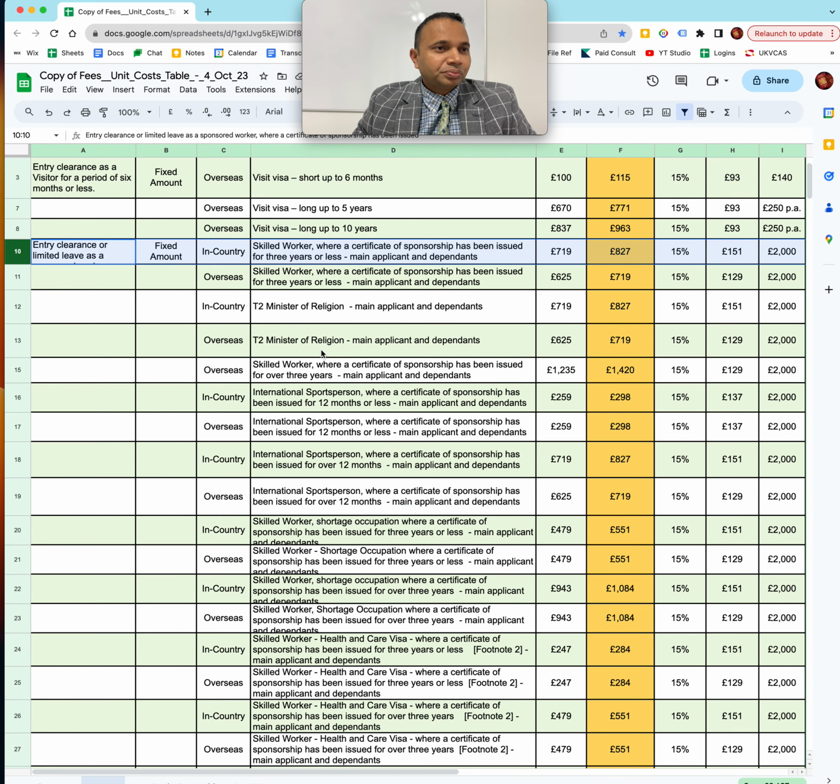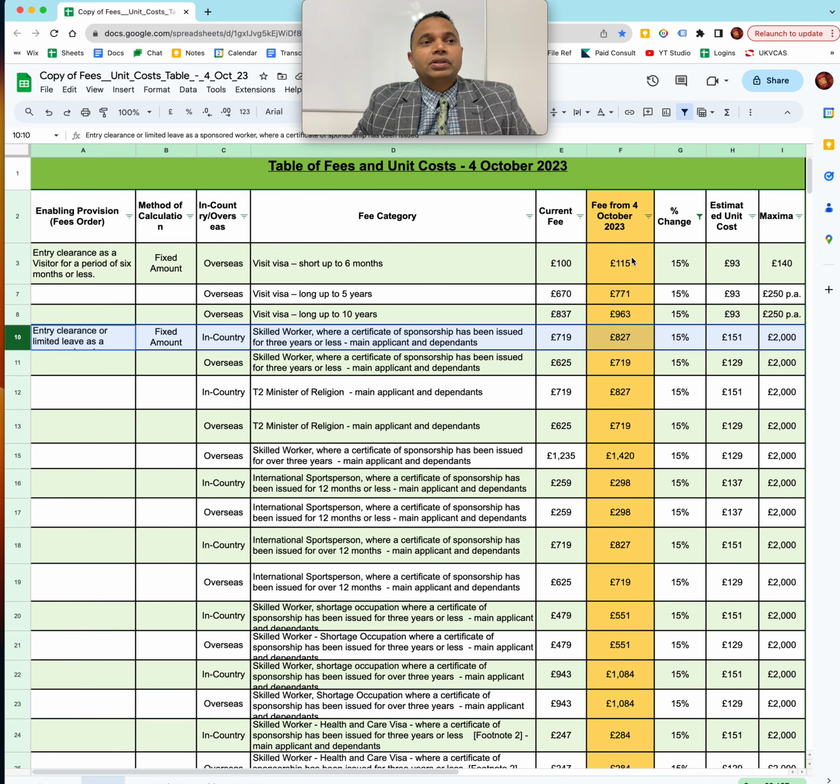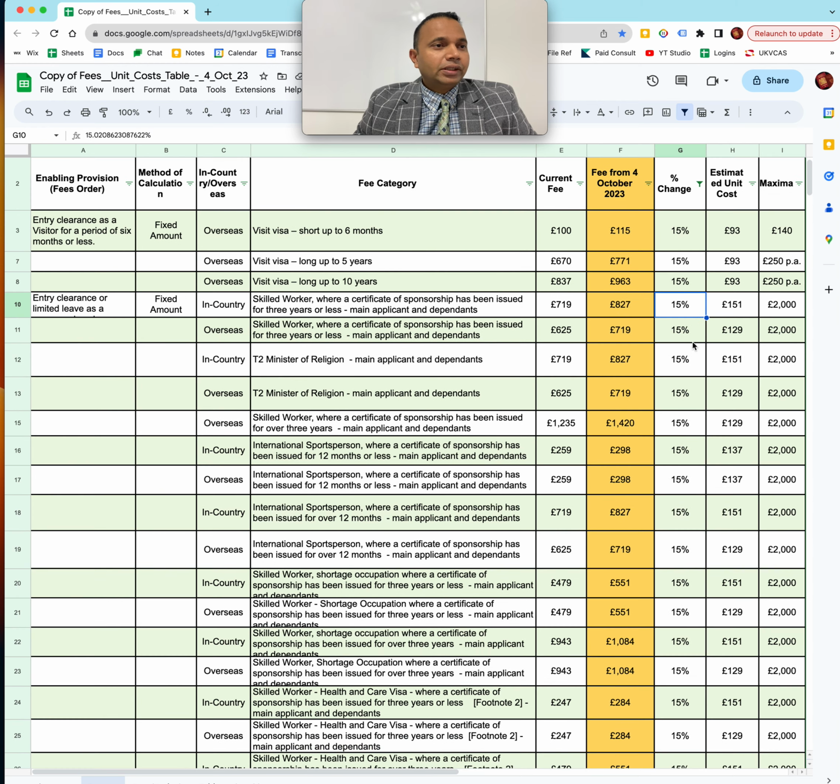Then we are coming to skilled worker, where the certificate is issued for 3 years or less. So the skilled worker visas which are for less than 3 years. If you are applying for more than 3 years, up to 5 years, then the increase has been less. But for skilled worker visas up to 3 years, it can be anything between 6 months to 1 year, 2 years, up to 3 years max. It's gone up from 719 to 827, 15%. Quite an increase, yeah. So then 3 years skilled worker, whether in-country or overseas, they have gone up that much.